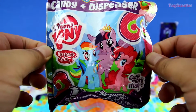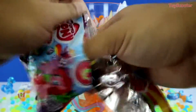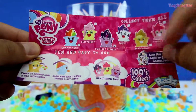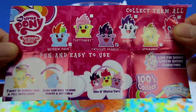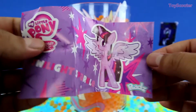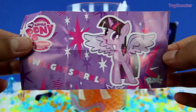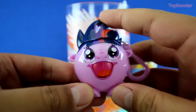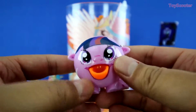It's a My Little Pony Rads dispenser. Let's check it out. Here's the checklist, and the one with the check mark is what we got. It's Twilight Sparkle. And on the back, it says Twilight Sparkle Rads. Pretty cool, huh? So here's the dispenser, and you just pull back the hair, and candy would shoot out. But we gotta put in the candy first.